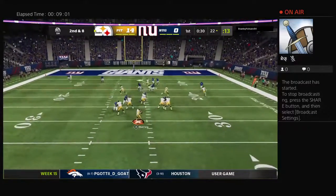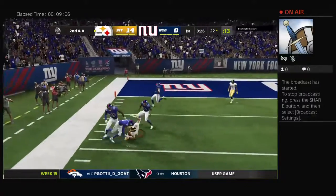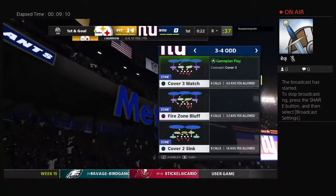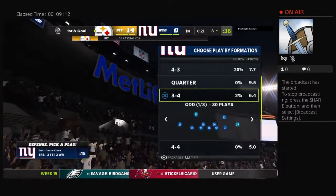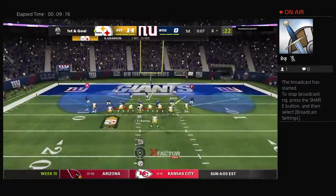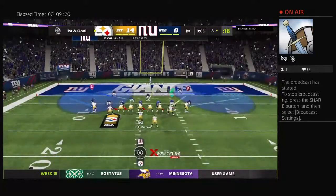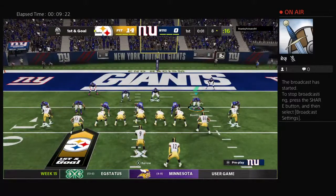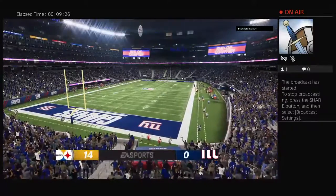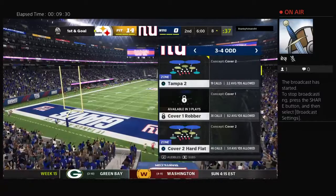From the 22, Burrow. And that's caught by the tight end, Granson. And they've got it inside the 10 at the 8. And remember, this drive started off following the turnover. And they've taken no time working their way down the short field. A nice connection there, and now they're looking at a 1st and goal. 14-0 the score. This is the NFL on EA Sports.